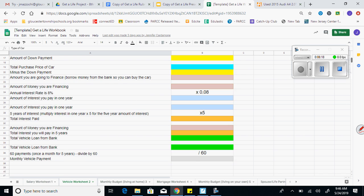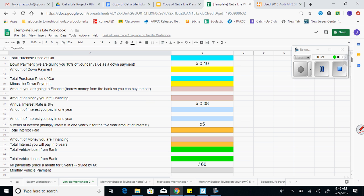So now the amount I am going to finance. The amount I'm going to finance goes right here, $18,061.06. I have to write it again here. Okay, now the interest rate that you're going to borrow this money at is 8%. So you have to take the total amount that you are financing and multiply by 8%. So I'm going to pay $1,444.88 in interest for 1 year. So in 1 year, I will give the bank this amount of money just to have my car.